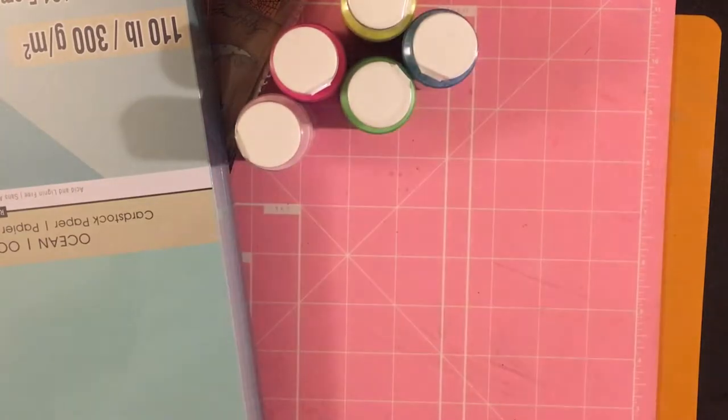$149. One sale. Woo, good deal. And our final item from Michael's.